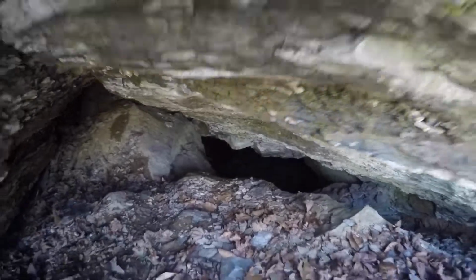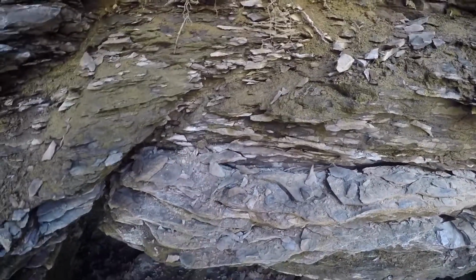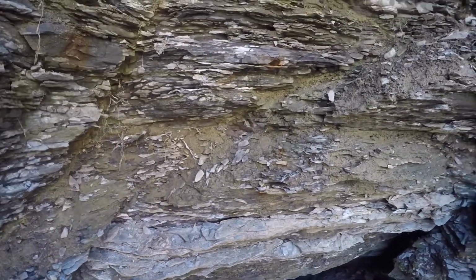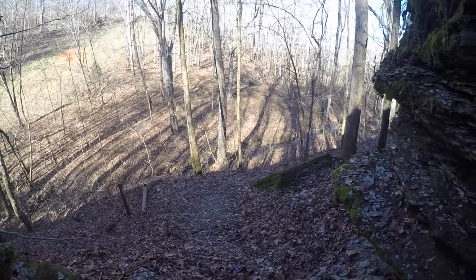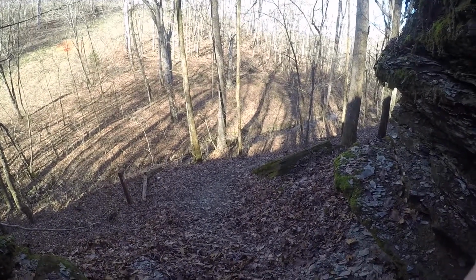But here's that limestone. We've all seen limestone, but it's real brittle. Pretty cool. Not too far off the road. Hear the cars. Head back.